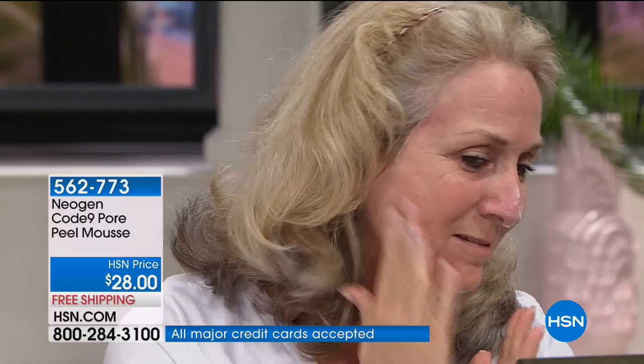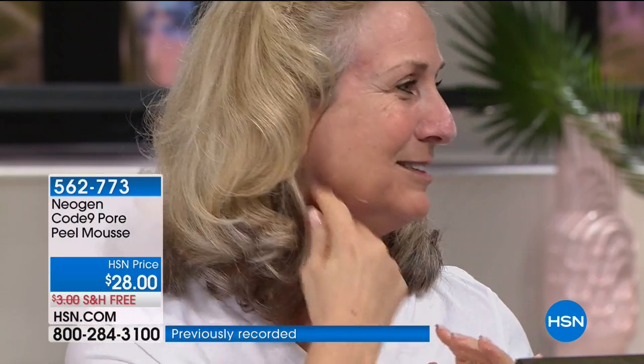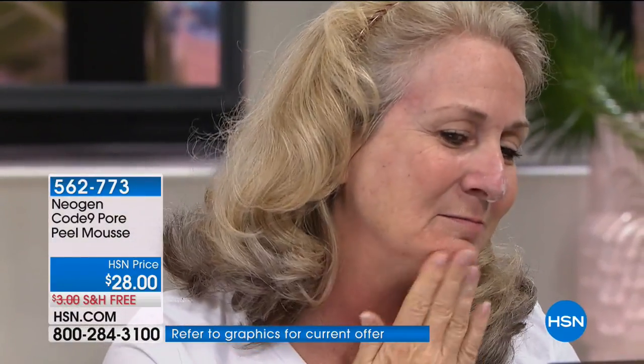So if you are someone and you know you need to exfoliate, but you're not exfoliating because your skin gets angry at you and you're red, and it takes days almost for your skin to calm down, this product has your name all over it.